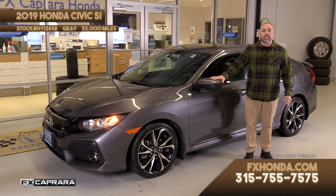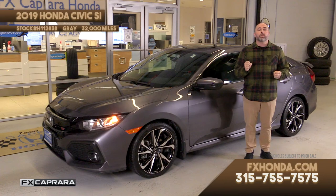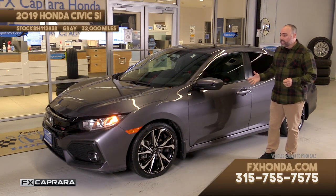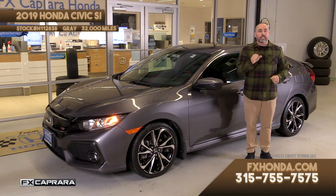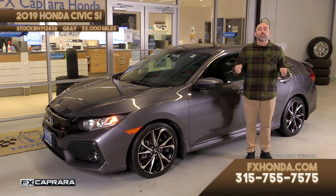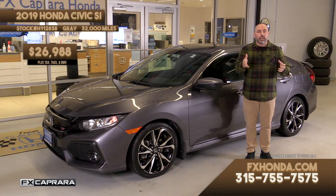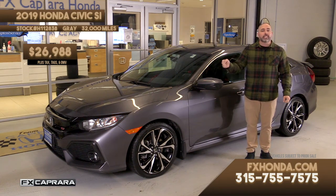Buy this 2019 Honda trade Civic SI with only 32,000 one owner miles, still under factory warranty, completely stock, and just a fun car that gets phenomenal gas mileage. As I mentioned, hard to find stick shift transmission, 32,000 miles. Buy this car for only $26,988. That's right, $26,988. You're buying a 19 Honda Civic SI.